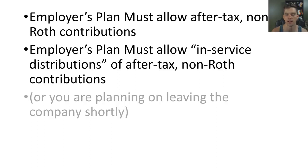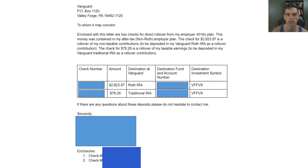Now, they should help you do this. For me, at Fidelity, they can't do an electronic transfer. They have to send me checks. Checks are actually made out to Vanguard, so I'm not ever cashing them. I'm just going to forward them on to Vanguard, and then I send those checks on to Vanguard with a letter instructing them exactly what I want them to do. And here's an example.